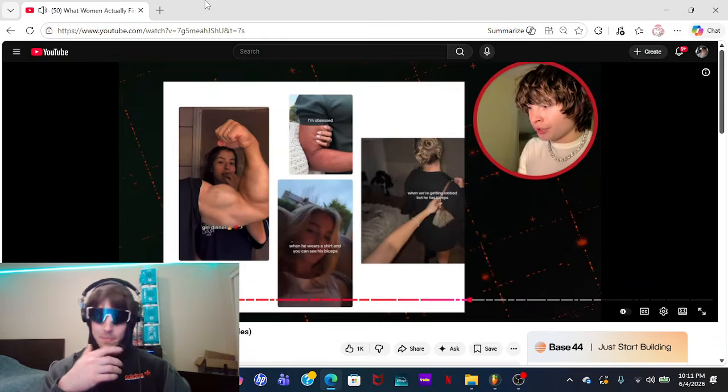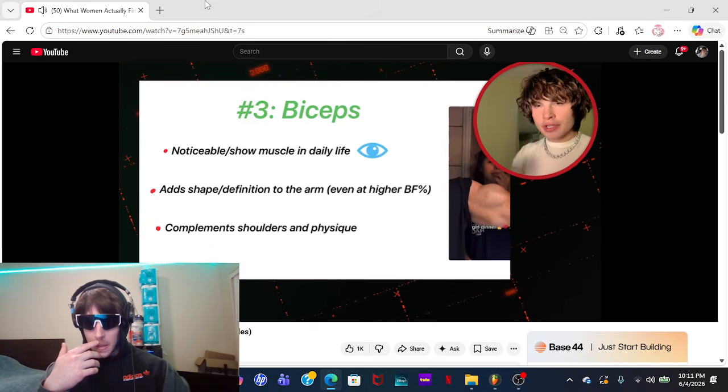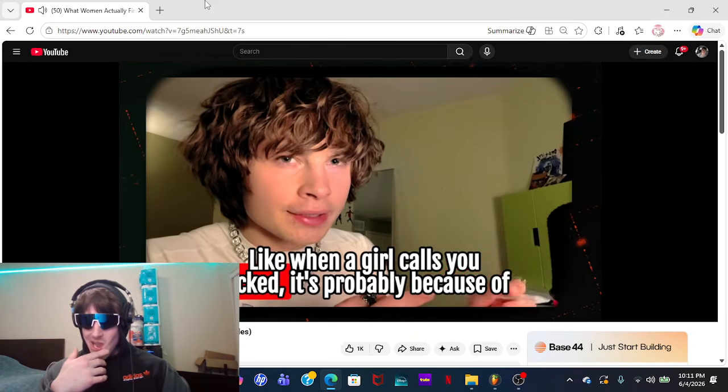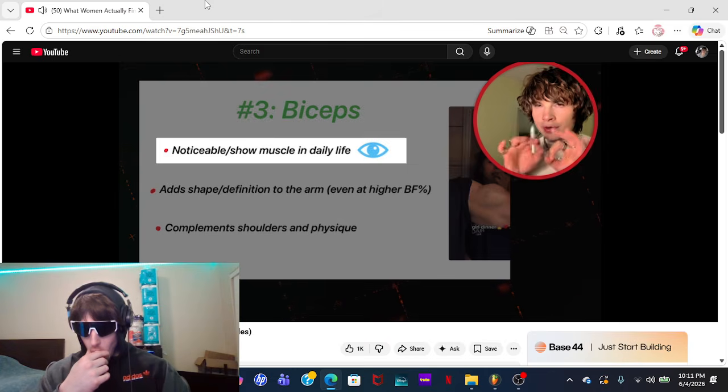Trust me. The girls are literally telling us what to do. We should train the biceps. But as for the specific reasons the biceps are good, firstly, they're noticeable and a show muscle in everyday life. Like when a girl calls you jacked, it's probably because of your biceps. All you have to do is wear a t-shirt and they're constantly visible.